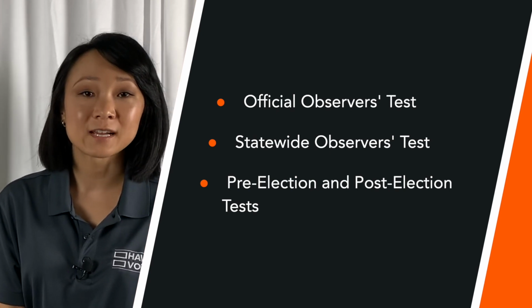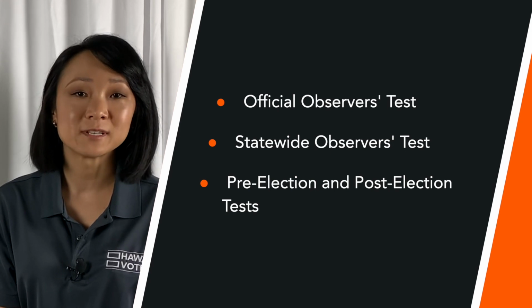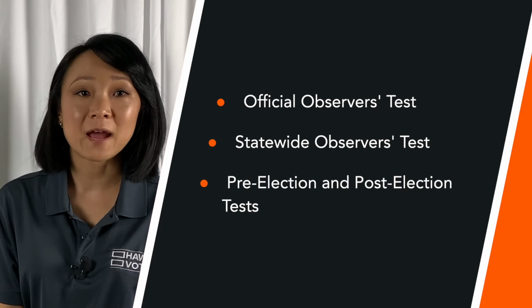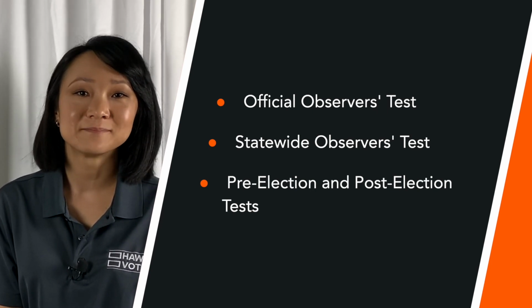Additionally, after each election, audits are conducted on at least 10% of precincts randomly selected. These regularly scheduled manual audits are mandated by Hawaii election law to confirm the election results.